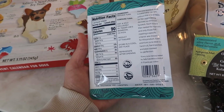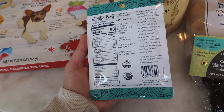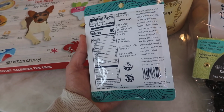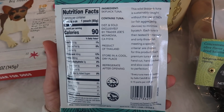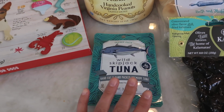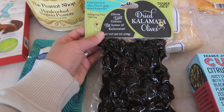Every tuna is mercury tested by Safe Catch to a limit of 0.15 parts per million. So it looks like they've done their due diligence with the fish. It does talk about mercury on the back. You guys can just get a quick read on that. But anyways, if you guys are tuna lovers, that's exciting.